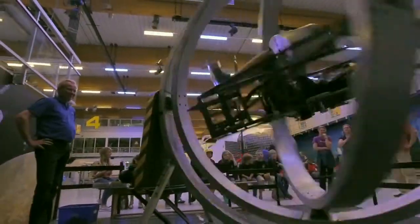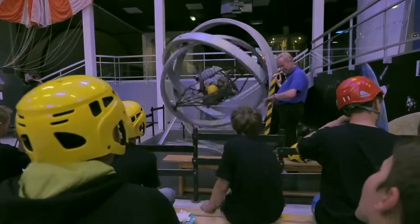Now, how does this particular machine help astronauts prepare to go into space? Well, when they land with the rocket, it's like spinning. So you're just there, like completely spinning inside. So you'd have to prepare for yourself.